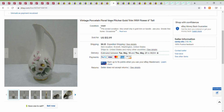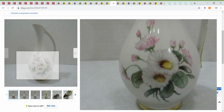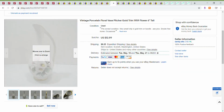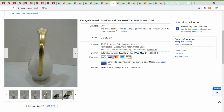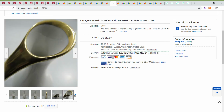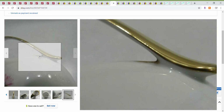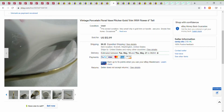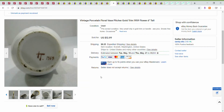And the third piece was this really interesting vase, very small. It was only 6 inches high. Probably transfer on the design on here. Nice gold accents. There was that one little bit that I did mention. And then there was another bit in the handle. Oh, right here, a little bit right out there of the handle. The back did say 1959 on it.